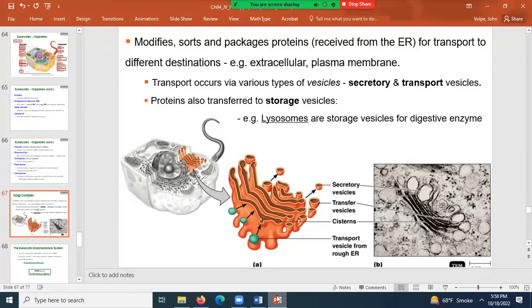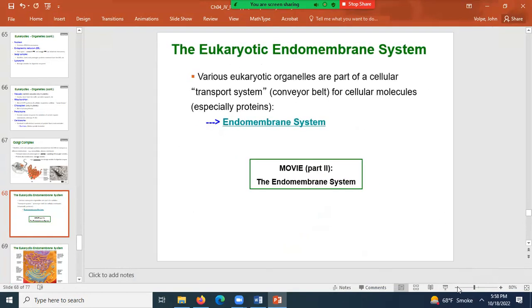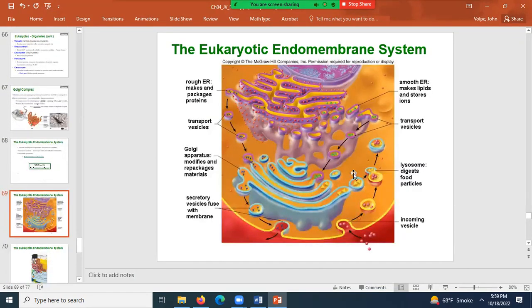So that means that inside the cell, we have an endomembrane system, at least in eukaryotic cells, where things start from the proteins, start from the rough ER, and they're moved by a vesicle to the Golgi complex, where they're modified, and then they're moved once again by a vesicle to where they belong in the cell. Okay? And that could be exporting the molecule outside the cell right here.